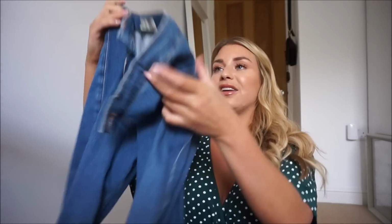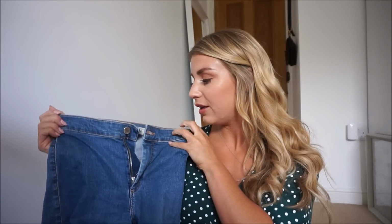Moving on to the jean that I will definitely always be into. I go and flitter about having a look for other jeans, but to be honest, they just annoy me so much. They are just so uncomfortable and make you look not great.